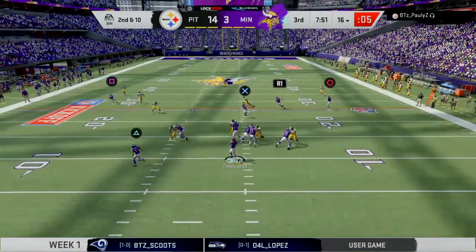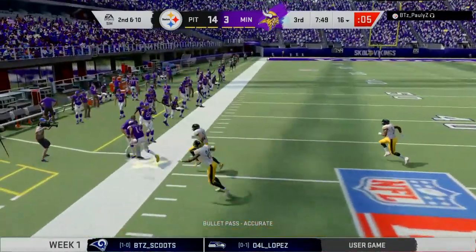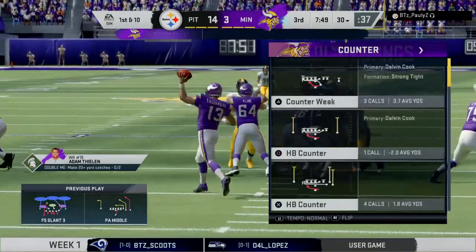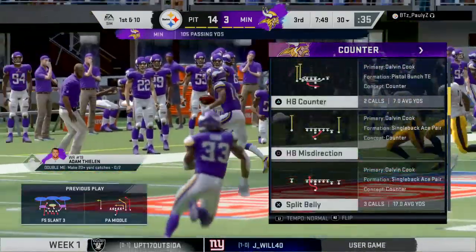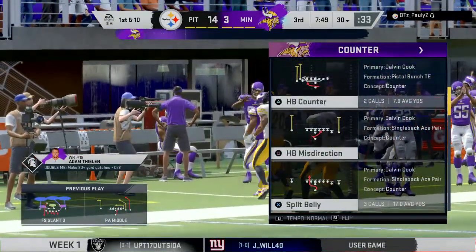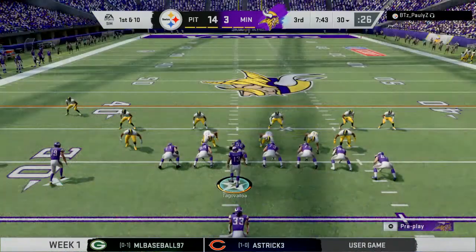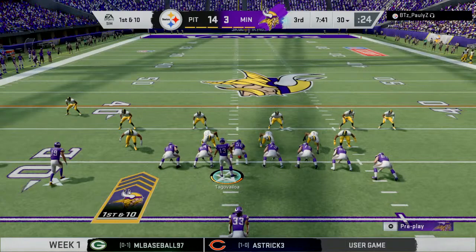2nd and 10. And this time he's got the hook up. It's complete. And he'll be out of bounds near the 30. In fact, right on the 30. Give him 14 on that one and a first down. So 1st and 10 now from the 30.